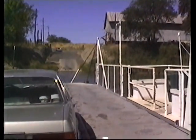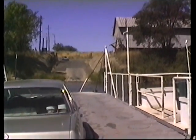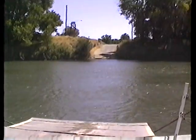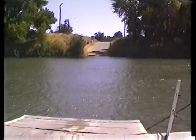This is the Sacramento River. And we're heading up towards Ronnie and Connie's, and we're driving along the river now, just fooling around. This is what they call the Princeton Ferry. You can see right there. Pretty good. Still trucking along. Weather is a little bit windy, but it's really nice right here.